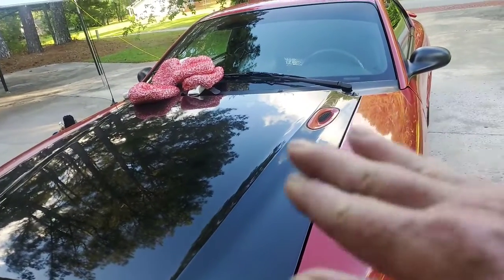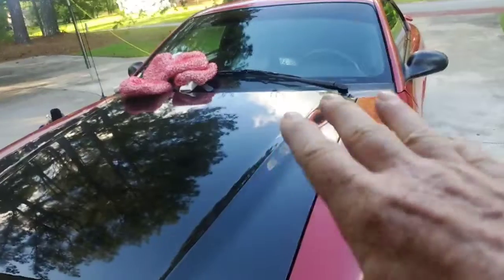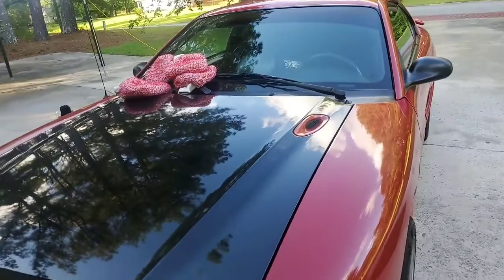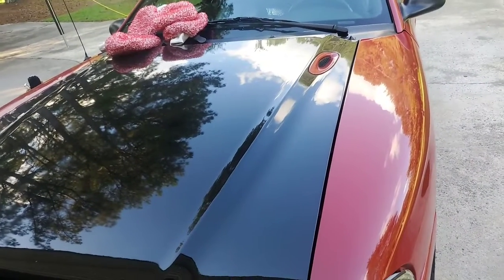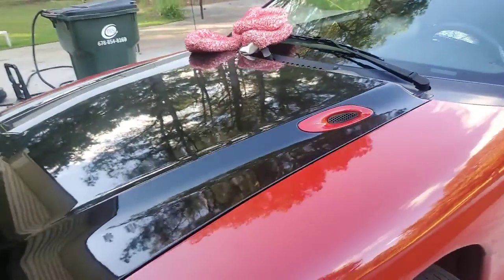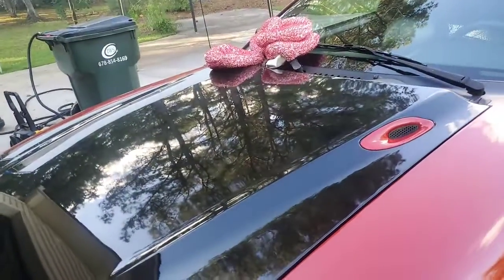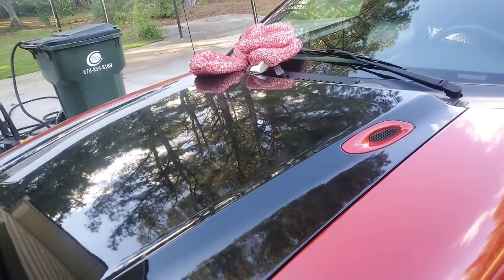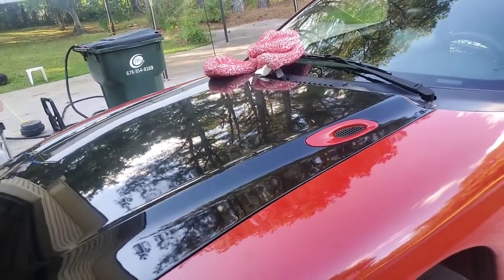I need a car that doesn't have any kind of coating and protection on there to really demonstrate that, or maybe dig my test panel out of the shed back there, because it sat outside for a very long time, so I'm sure it's got some pretty bad water spotting on it. Water spots can be frustrating and aggravating to remove, but if you'll follow the methods that I just told you, you'll see that it's much easier.